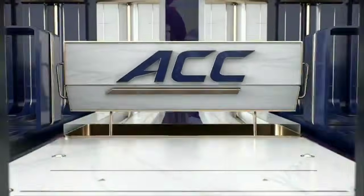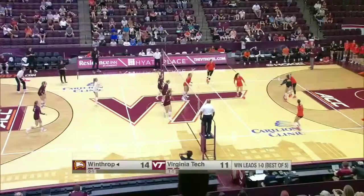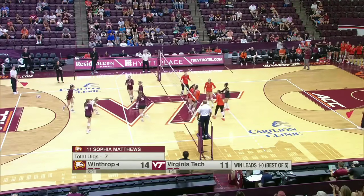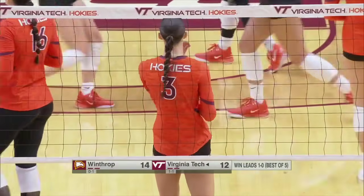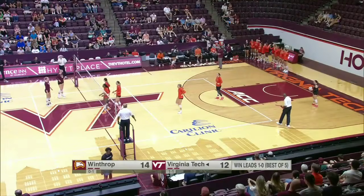The freshman libero out of Apex, North Carolina. Playing it off the block, keeping it alive. Pierce on the near side gets it to go. Point Hokies. Haley Pierce with her team-leading 8th kill. Virginia Tech with their 12 points.